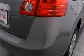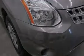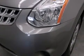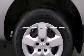Features include traction control and stability control systems, air conditioning, cruise control, side curtain airbags, full power accessories, a rear window defroster, a rear spoiler, an anti-lock braking system, variable valve timing, and this vehicle has less than 26,000 miles.